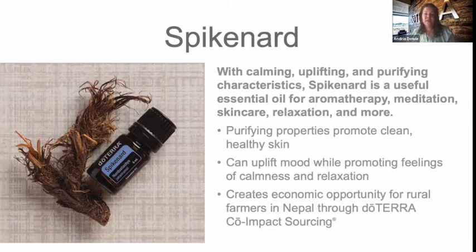When you want a smooth, soft complexion, combine spikenard oil with a hydrating cream to improve the look and feel of your skin. Along with skin perfecting benefits, spikenard is also very useful for promoting relaxation and calm feelings. This is why it's frequently used in aromatherapy and meditation. It provides grounding and relaxed feelings. To utilize the calming or uplifting benefits, diffuse it with calming scents like lavender or vetiver. You can also put a couple drops on the back of the neck or on the temples after a long, stressful day to promote relaxation.